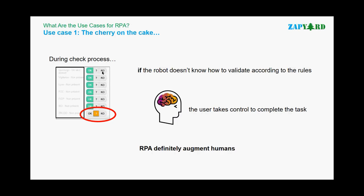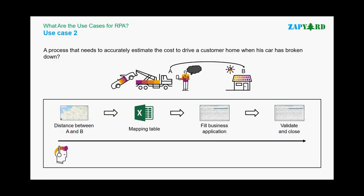Getting my point? If you have this set of decisions to make, the user takes control over it to complete the task. That is basically where RPA is definitely augmented humans. That is where the message is also coming. If you wanted to have something in an attended mode, you can definitely make it so the user takes the decisions when the bot can't take the decisions as per the training you have given to the bot platform. Okay, let's talk about the second use case.